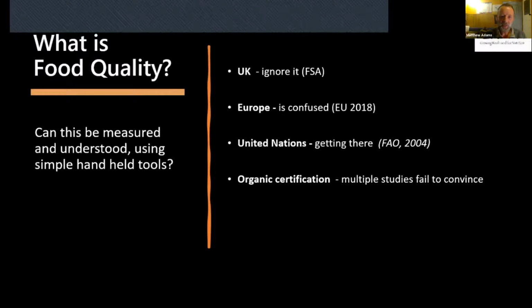In the United Nations, I've seen there's been work to try and define it. It's evolving, and they talk about taste and nutritional quality, but it's always geared towards making more profit. And then there's the organic certification. There have been multiple studies over many years to look at the difference between conventional and organically certified food. And whilst evidence is emerging, it fails to convince the powers that be. And without that, nobody is allowed to advertise their food as such.